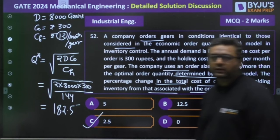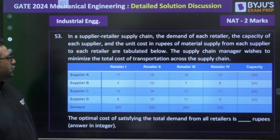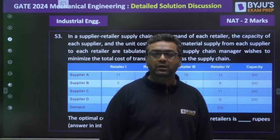Moving further to the next question, this is an assignment problem. And this was a wonderful question. After that, engineering mathematics will start. So guys, let us see this question. These assignment questions are not coming every year. They are coming with not a very good frequency. So this year it was there.